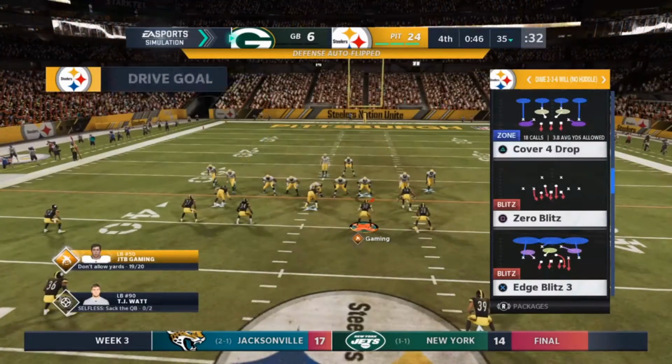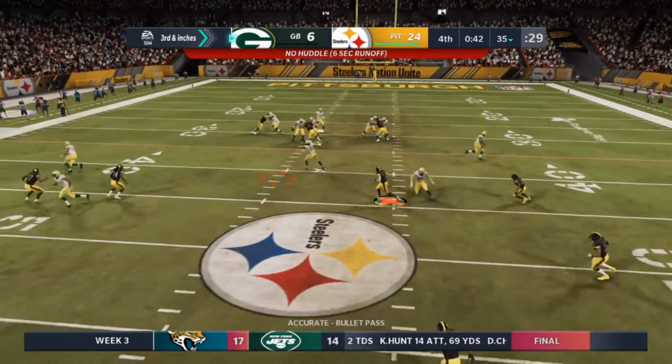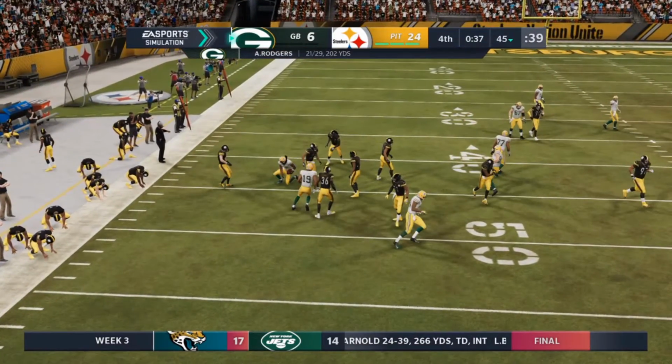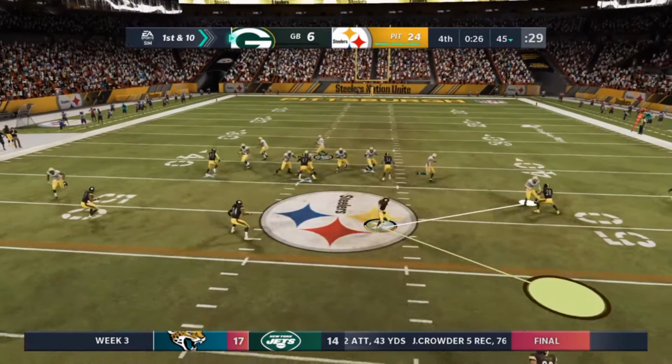Rodgers pass. Complete. And how about the dime look here? 6 DBs on 3rd and inches, daring them to run the ball. And Adams has it complete, and he'll be tackled right on the chalk of the 45. Rodgers finding Adams for a Packer first.